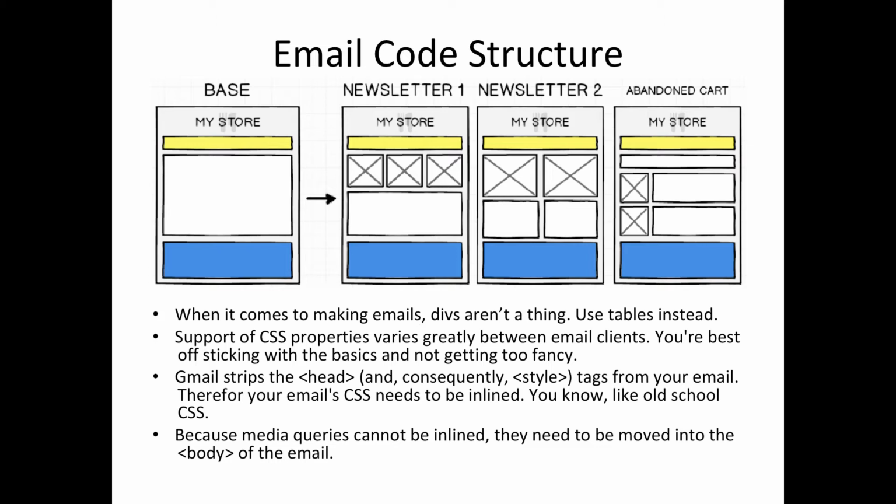The support of CSS properties varies greatly between email clients. You're best off sticking with the basics and not getting too fancy. You may be able to code something fancy and maybe that shows up in Gmail or iOS Mail or some of the better email clients, but somebody somewhere is using an old computer and an old email client, and a lot of that code is just going to get stripped out. While it might look great on your computer, if it doesn't look great on their computer or they can't see anything, you have not succeeded in getting your message across.